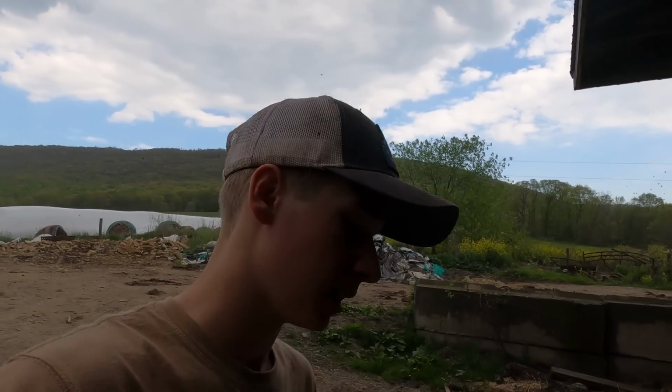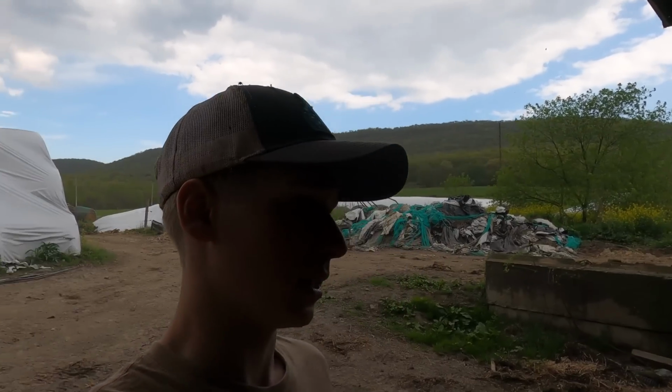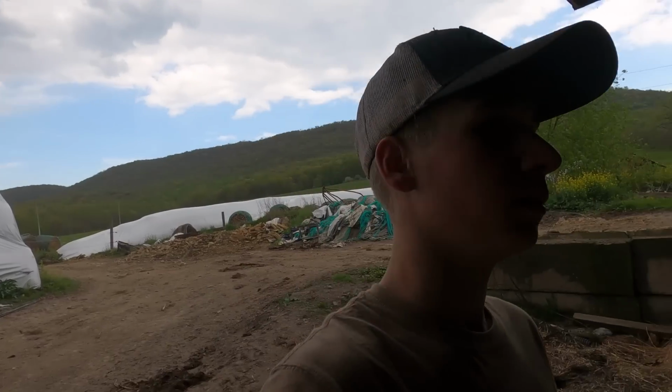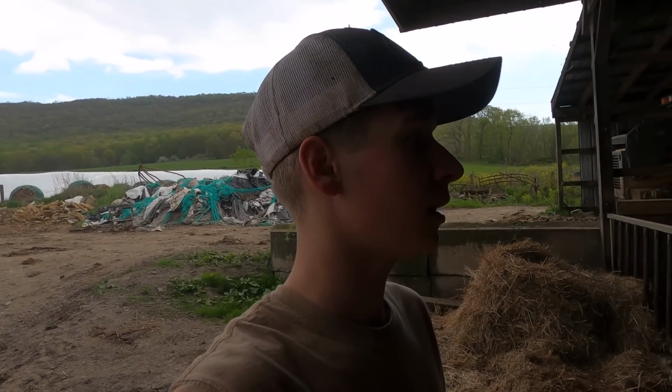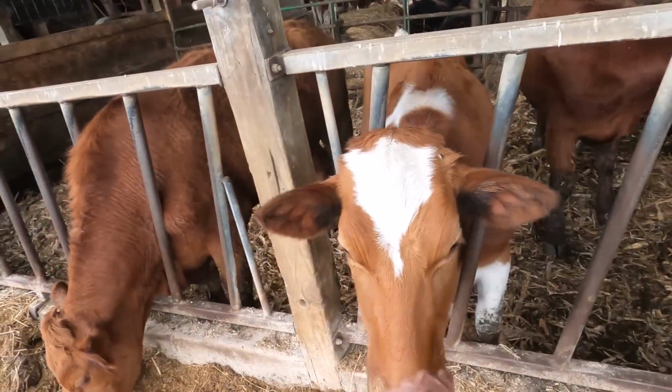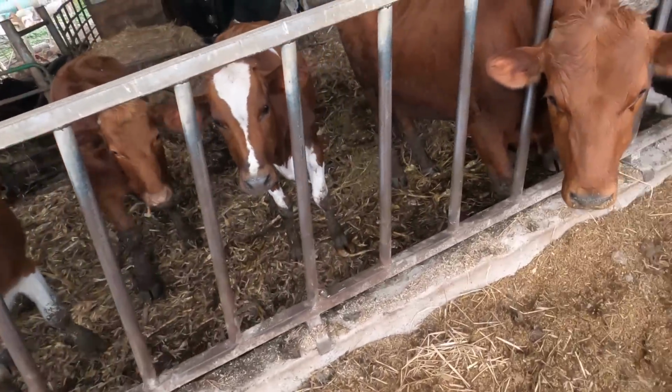Maybe we get that hose fixed on that thing. It was leaking when it came, so I'm not sure what the deal is there. We shouldn't be the ones that have to fix it. But I see the heifers are enjoying their nice new bedding and they're eating their feed.